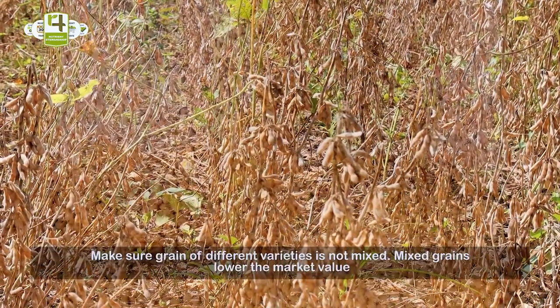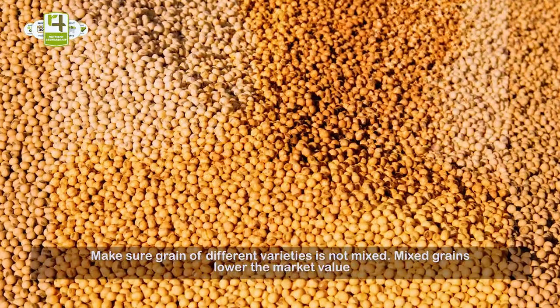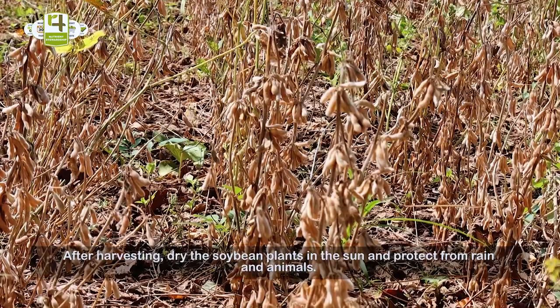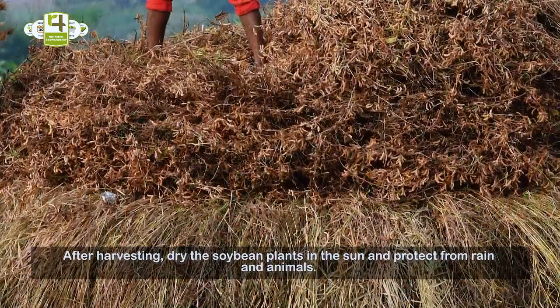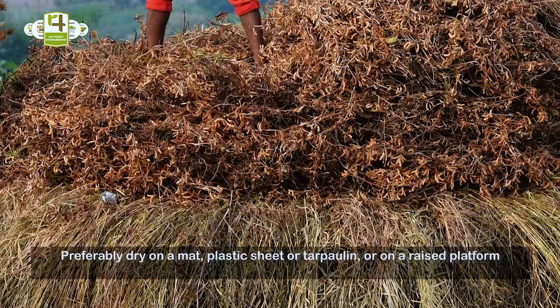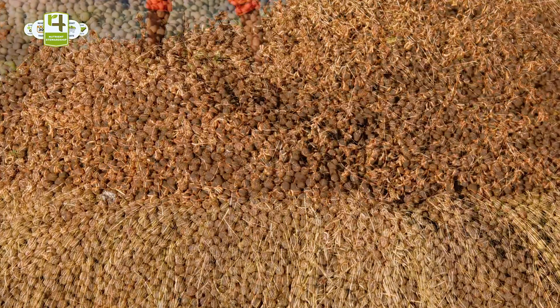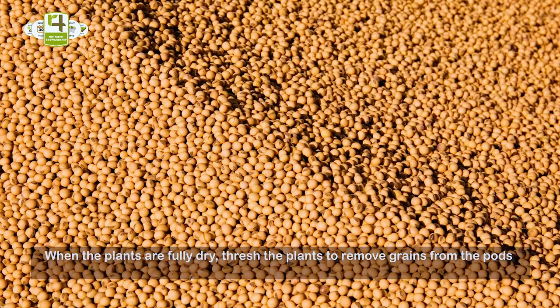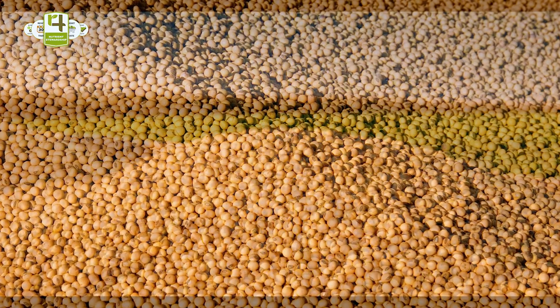Make sure grain of different varieties are not mixed. Mixed grains lower the market value. After harvesting, dry the soybean plants in the sun and protect from rains and animals. Preferably, dry on a mat, plastic sheet, or tarpaulin, or on a raised platform. When the plants are fully dry, thresh the plants to remove grains from the pods.